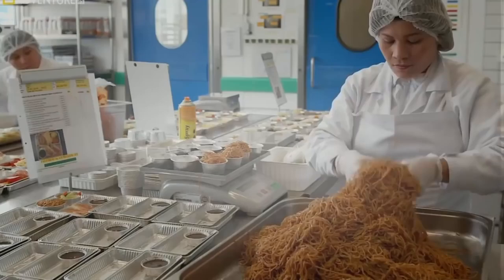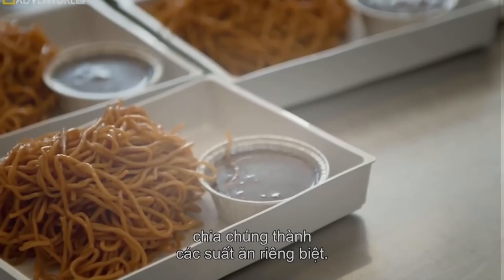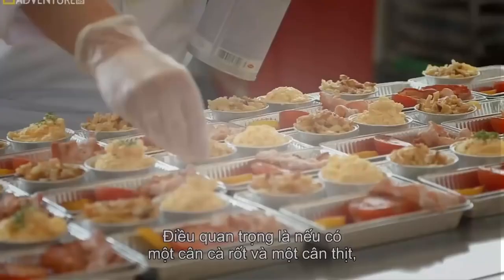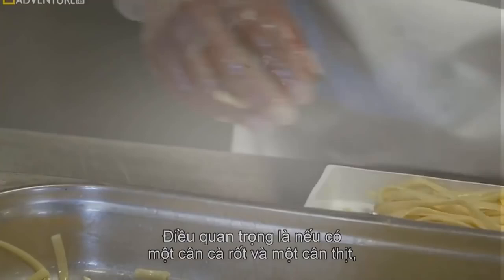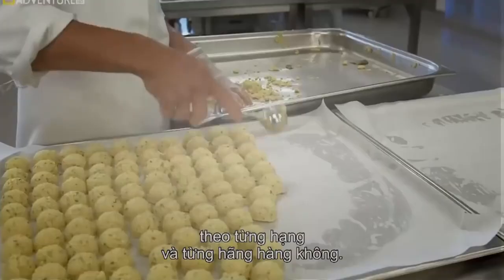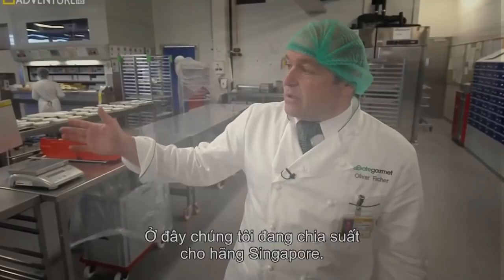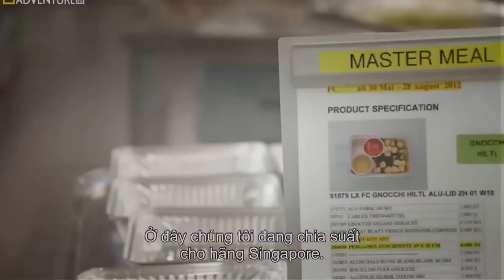That means taking those bulk ingredients and breaking them down into individual meals. Here, very important is the kitchen. 1 kilo of carrot, 1 kilo of meat. Here we are really portioning it to exactly the configuration, the class, and also the airline. So here we are, for example, doing the whole economy class of Singapore Airlines.